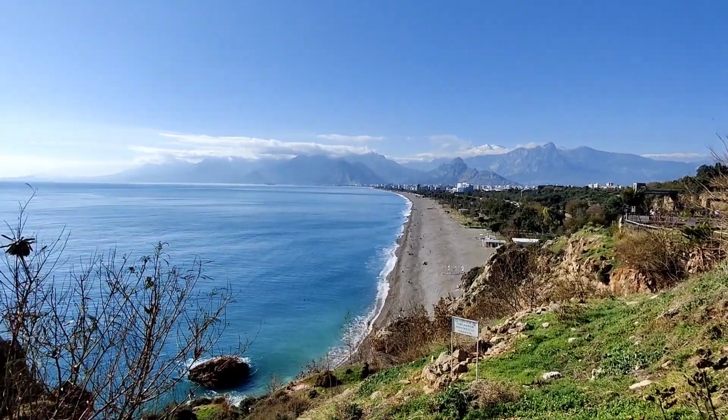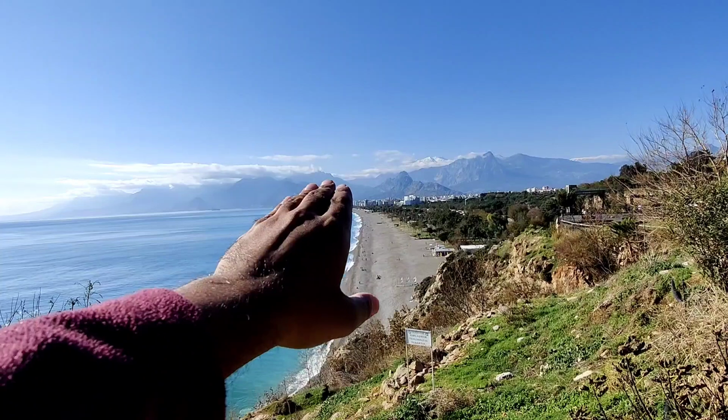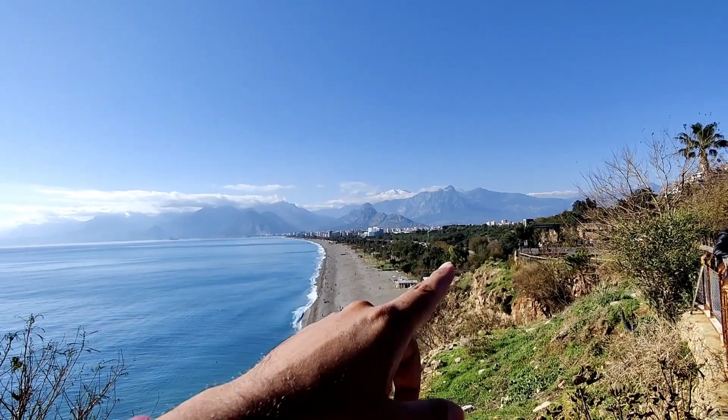My favorite view of Antalya. The beach that continues for about 10 kilometers, with the mountains, which have so many beautiful areas and places you can visit. For all the parks that continue all the way like that, you've got Sea Life Aquarium there.